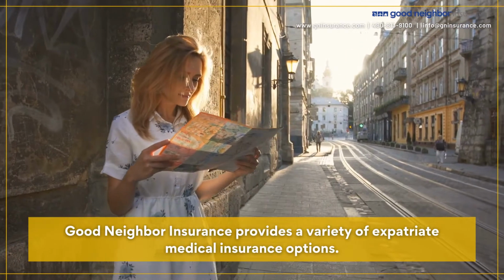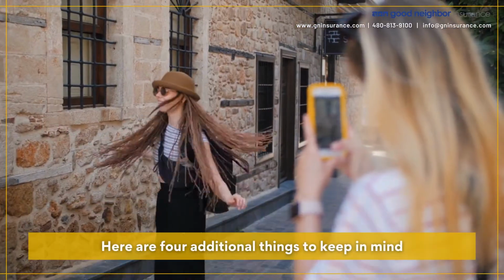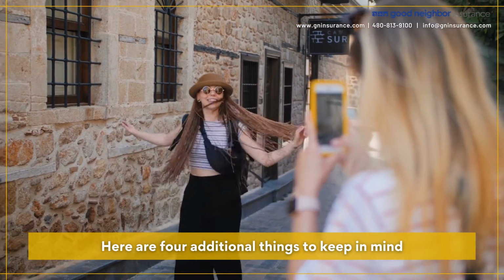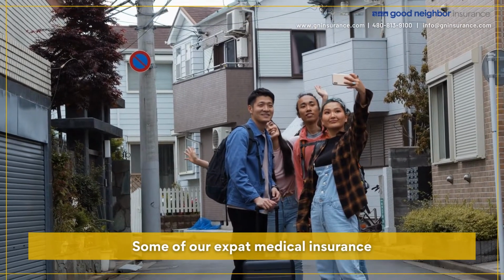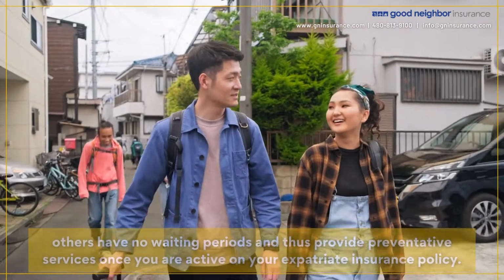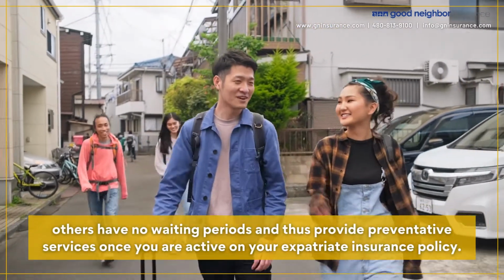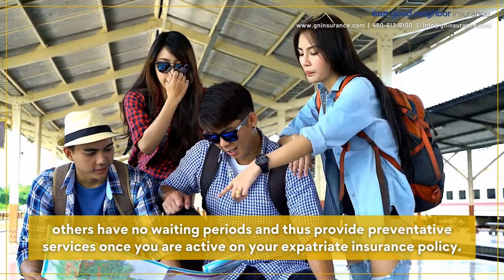Good Neighbor Insurance provides a variety of expatriate medical insurance options. Here are 4 additional things to keep in mind. Some of our expat medical insurance may have a waiting period of 12 months. Others have no waiting periods and thus provide preventative services once you are active on your expatriate insurance policy.